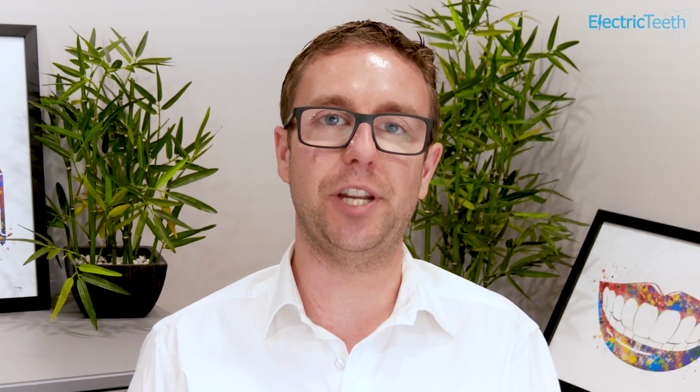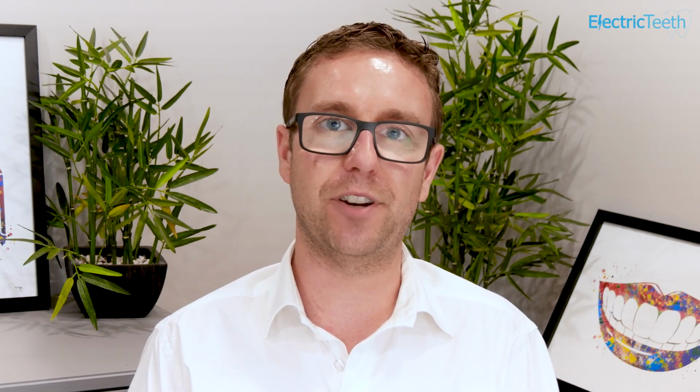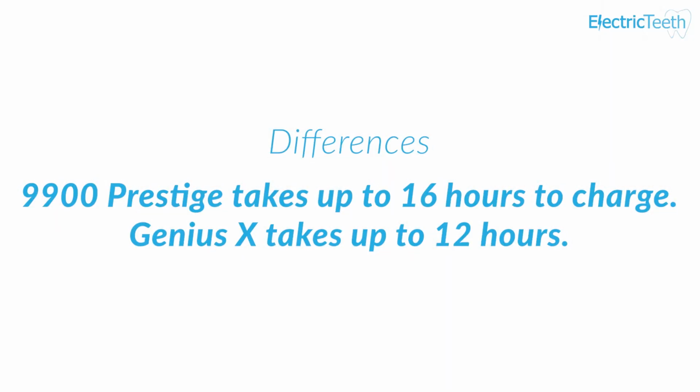Now, both of these toothbrushes come with charging stands included in the box. They essentially do the same job, but the design is slightly different. It can take up to 16 hours to charge the Prestige fully on its charging stand, and it takes about 12 hours for the Genius X.